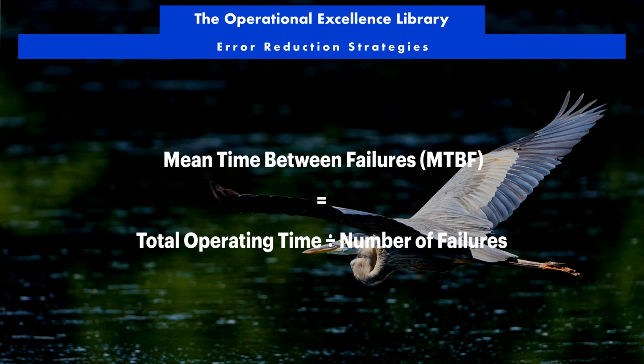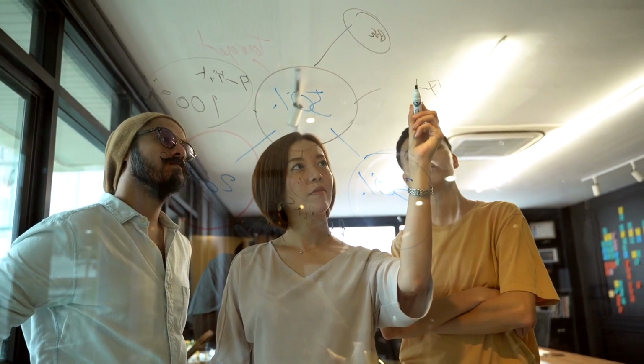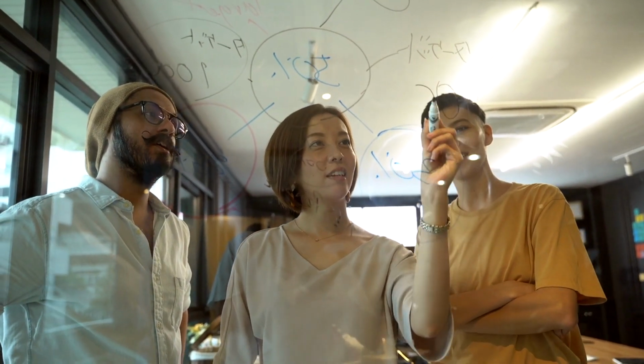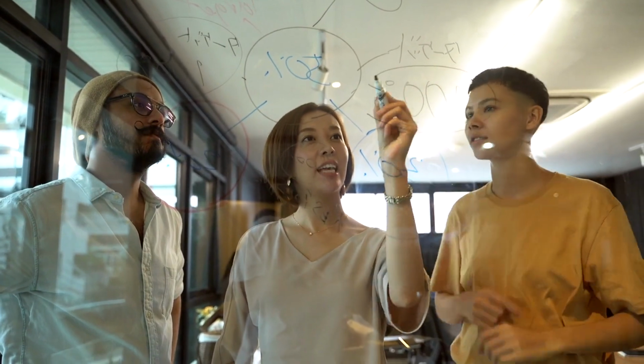Next, we started to develop a new error tracking system. It was simple, but effective. We implemented a centralized database where all errors were reported and tracked. We established clear protocols for reporting and escalating errors, and we identified key performance indicators to measure progress.